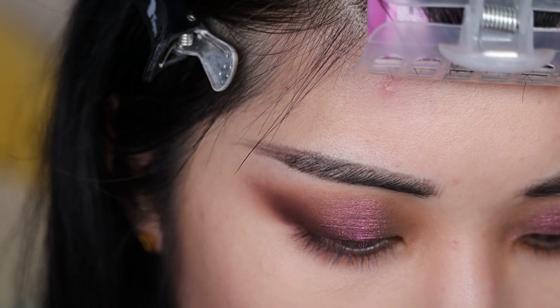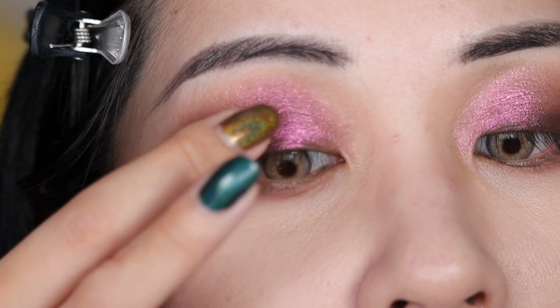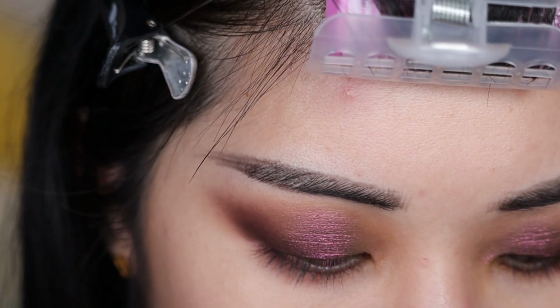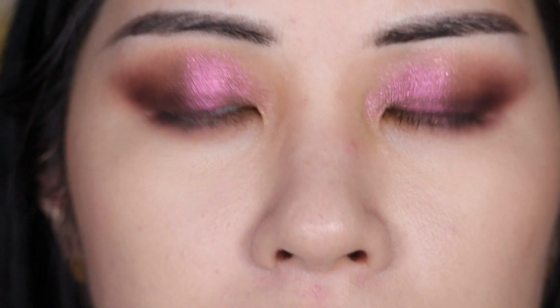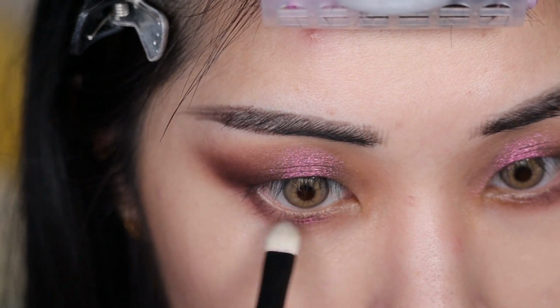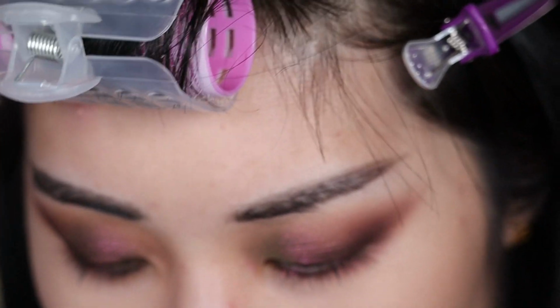I'm going to use my finger, and on my finger you can really see the shift. I'm going to intensify it just right up close to my lash line. I don't want to ruin all that nice blending that I literally just did, but I do want it to be a little more intense just right in the center. Okay, I can get on board with this. This is really nice. And it applied nicely dry too, which is cool. This is the trio chrome that should have been in her trio chrome palette. But I still do like Trio Chrome. The mattes in that palette are just bonkers.